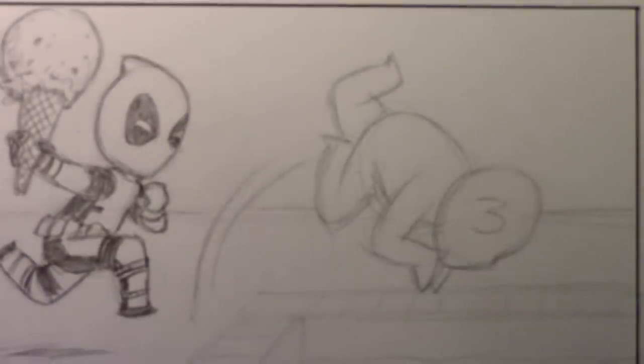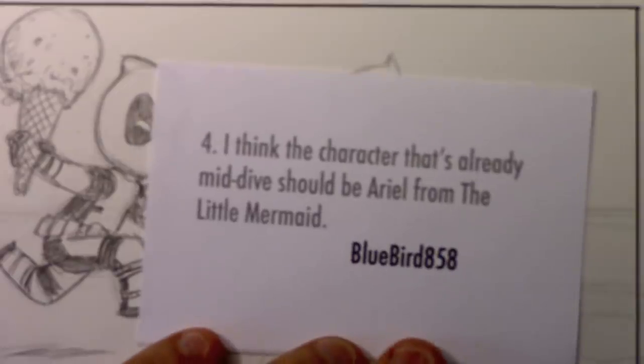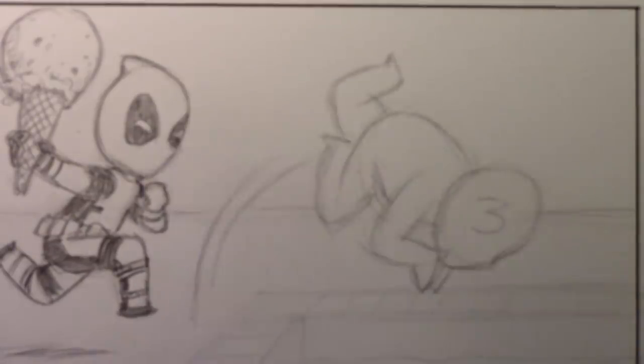Okay, so this one is pretty straightforward. It comes from Bluebird858. I think the character that's already mid-dive should be Ariel from The Little Mermaid, and I knew it would be fun to draw Ariel, so let's go ahead and get into it.